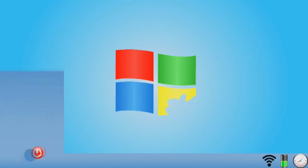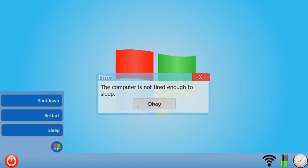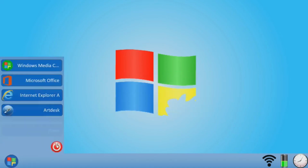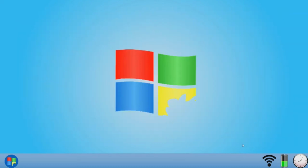Well, first of all, we had this menu here. You could sleep it, but we're not gonna do that. We're not gonna restart or shut down because we have to check out Art Desk. The link doesn't work. Hold on. I need to try to figure this out. I need to hack into the registry or whatever to get into the program. So I'll be back with you when that happens.